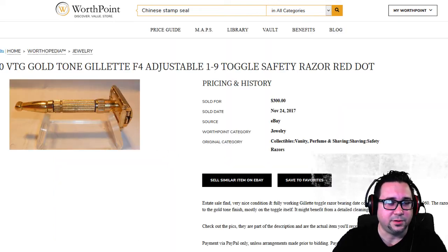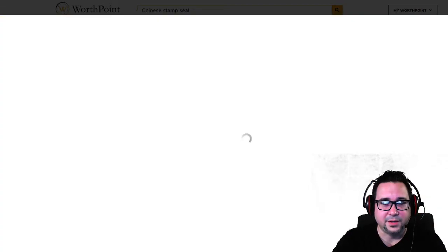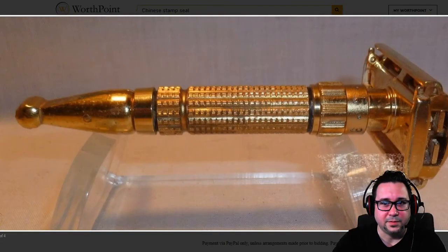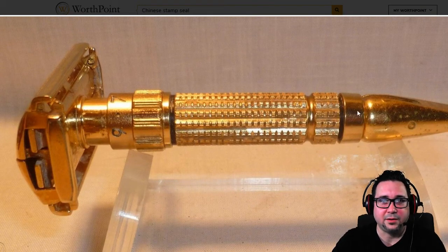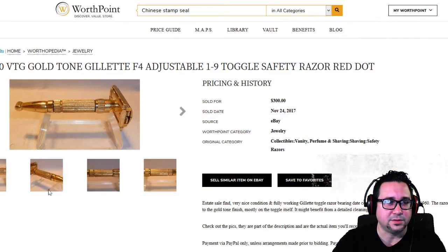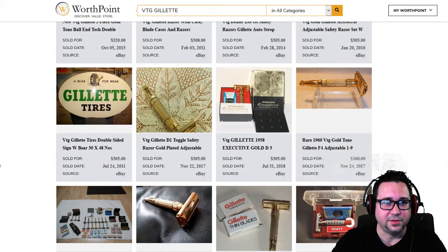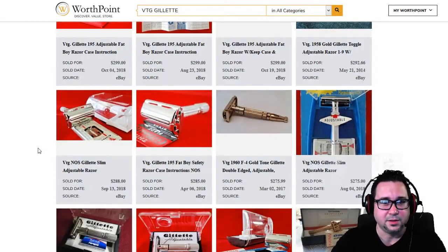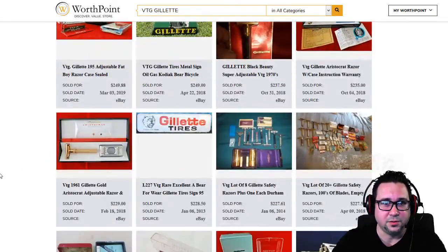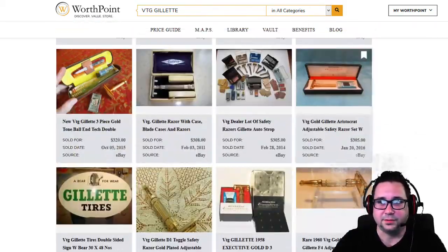Now, let me see if one of these has a photo of the number that I was talking about. There are specific numbers that you can look out for. Oh no, that's a Fat Boy too. It's got the adjustable number. There are numbers on the back side here, and then sometimes inside that shaft there are numbers. Every time I've listed a razor, I always get razor people messaging me on eBay telling me all kinds of stuff. I really appreciate that, because when I first started listing these, I didn't really know exactly what was going on. So this is definitely one of those things to look out for.